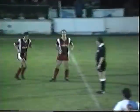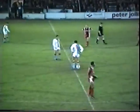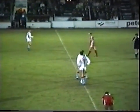So we had Roy of the Rovers stuff with Luther Blissett on Tuesday night, and we've got Roy of the Rovers stuff today with Colin Clarke. So 11 minutes gone in the second half, and we have a scoreline now of AFC Bournemouth 1, Blackburn Rovers 0.